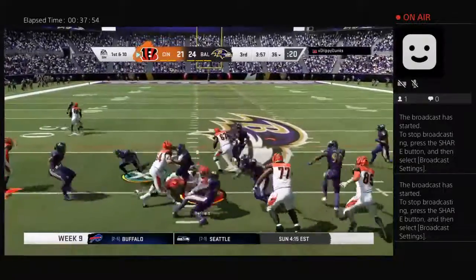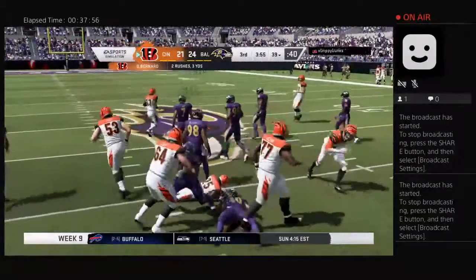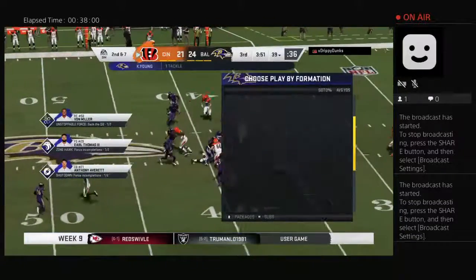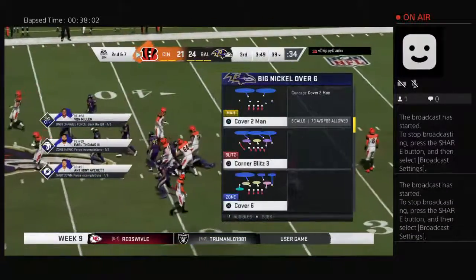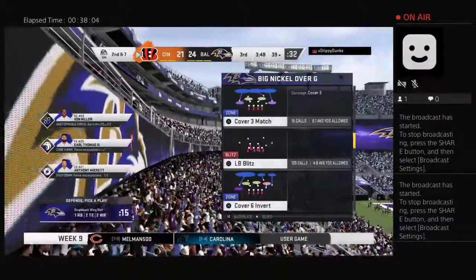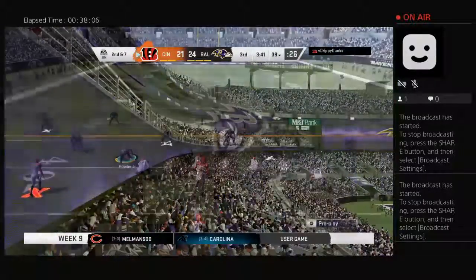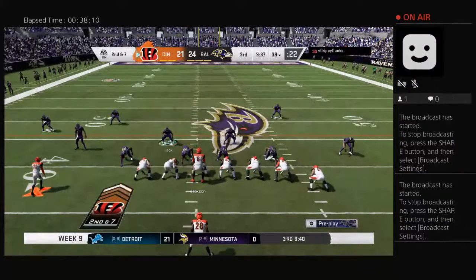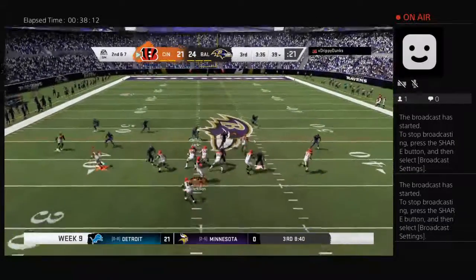Now a carry for Bernard. The UCLA product, Kenny Young, had the tackle. They tried a quick hitter inside, but that one was swallowed up, because what they're hoping is this big defensive lineman will take the bait and move laterally and open up a crease that they can run through. Didn't happen on that play.